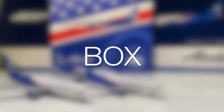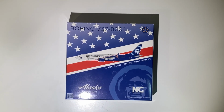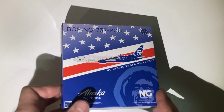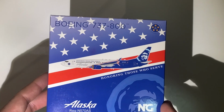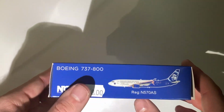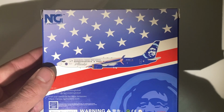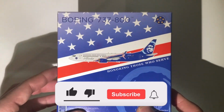So the box, now I said this box looks way better than the Gemini Jets one. You have your stars and stripes. It doesn't get more patriotic than that. Also the logo of the airline in the right lower corner. Another image of the aircraft on the side and on the back, basically the same as on the front.